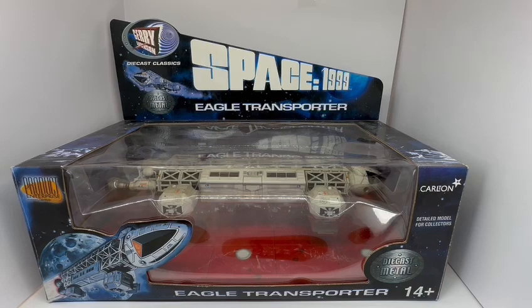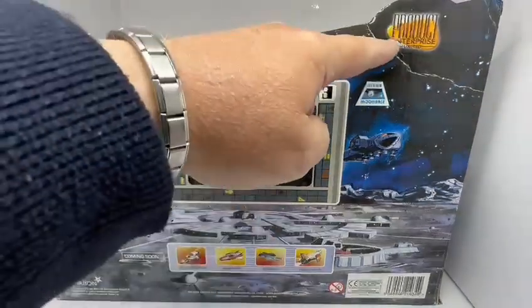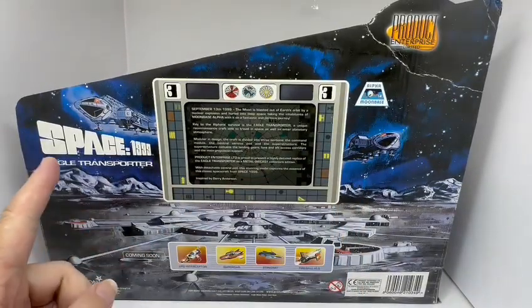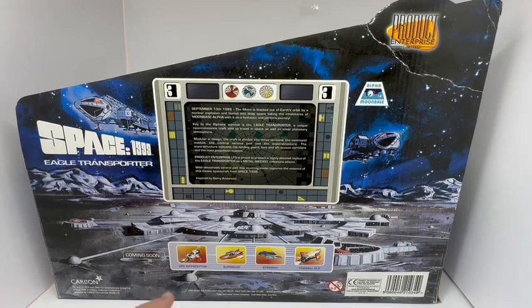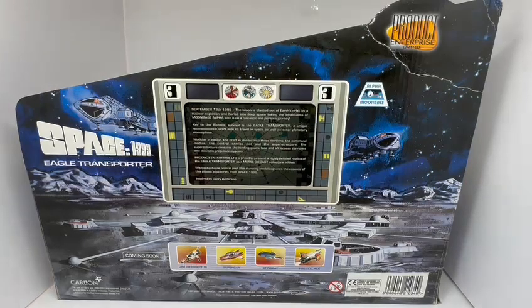Okay, so this is the box it comes in. But before we zoom in and have a detailed view of the model itself, I just want to turn the box around and have a look at what it says on the back of the box. Okay, so I've turned the box around, and we've got the Product Enterprise logo at the top there. We've got the Moonbase Alpha logo halfway down there. Over this side it says Space 1999 Eagle Transporter. Down the bottom here it's got "coming soon", and it gives you images of other models in the collection. So you've got the UFO Interceptor, the Supercar, Stingray submarine, and the Fireball XL5 rocket ship.